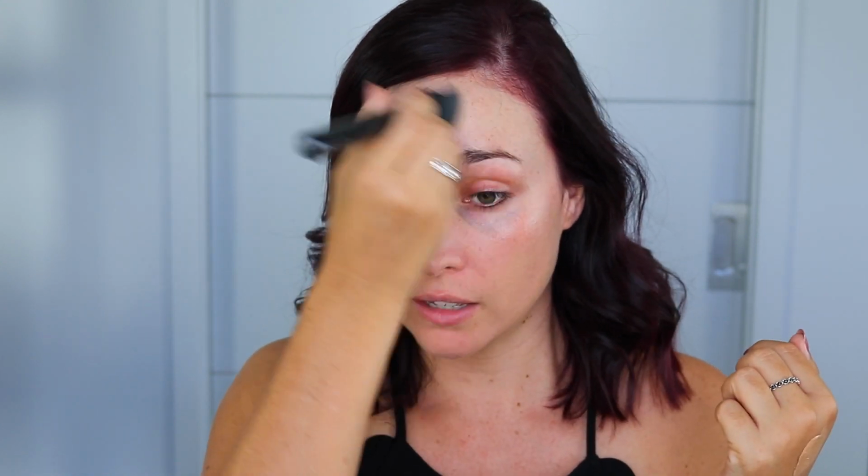And the Mercier one is just way too dark for me. Like, my tan is faded so bad. So these two together just give a really nice amount of coverage and make the skin look really nice and flawless.